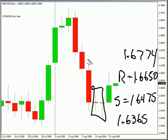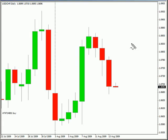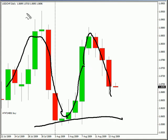164.75. Now let's take a look at the US Swiss. This pair moved lower today, kind of as expected. It's continuing this pattern of moving higher, then moving lower, and moving higher again, then moving lower, kind of within a moving range. The range is actually moving to the downside, but it's just doing it kind of in a slow fashion.